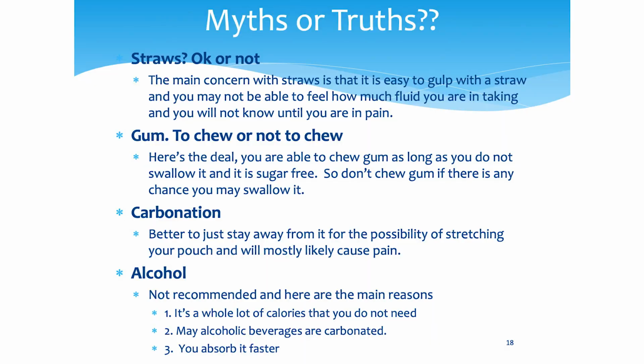Carbonation. Bye-bye. This is the one thing you completely have to say goodbye to, okay? Yes, it's forever, because forever your stomach's tiny. If you try and put 1,000 bubbles in there, it's gonna hurt and cause you vomiting. So this is the one thing you have to completely say goodbye to. So if you have not yet said goodbye to carbonation, please do so this week, okay? This is forever. And please don't think, well, then I'll just leave my soda out on the counter for an hour. It'll go flat, that'll be fine.